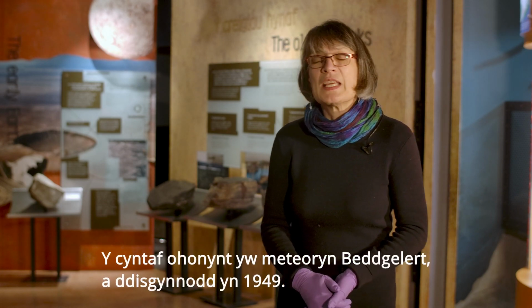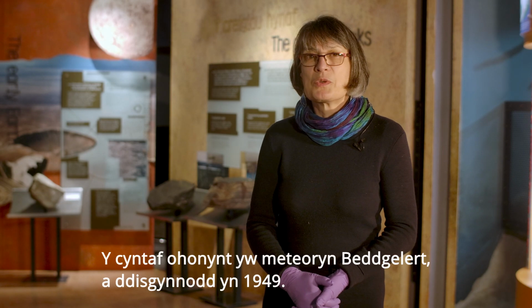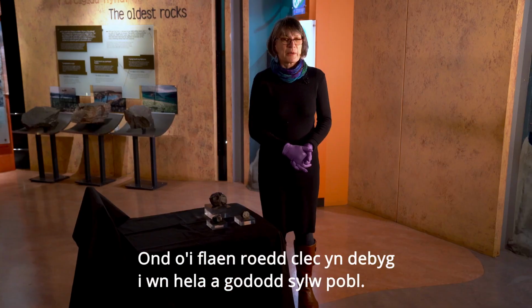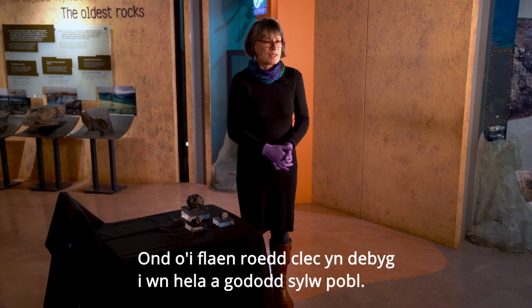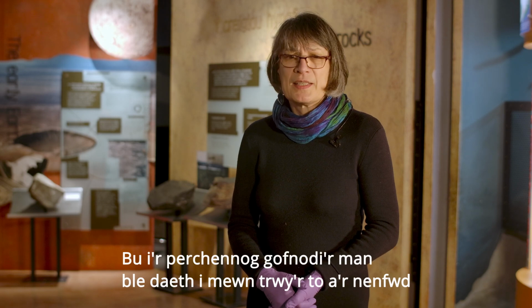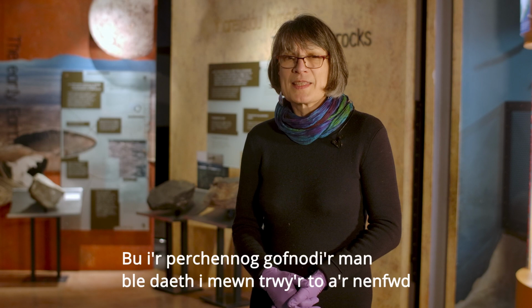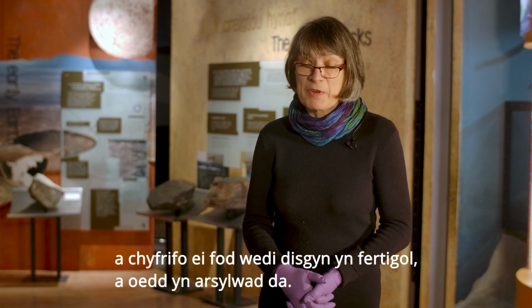So, the first of these is the meteorite that fell in 1949. It fell through the roof of the hotel, and it was preceded by a sort of shotgun type noise that alerted people. And the owner recorded where it entered through the roof and the ceiling, and calculated that it must have just fallen vertically, which was a good observation.